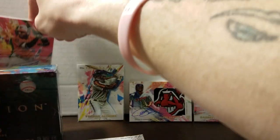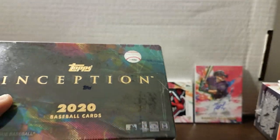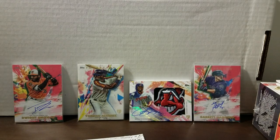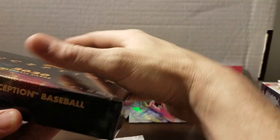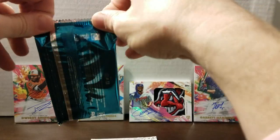So, I'm going to do one more. All right, let's go for a big one, all right? You guys will have to let me know if that Bobby Bradley is anything to write home about, because it looks cool. This one is maybe a little thicker. Maybe we got an auto relic in this one, hopefully.